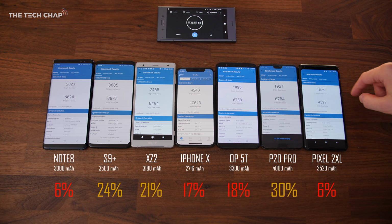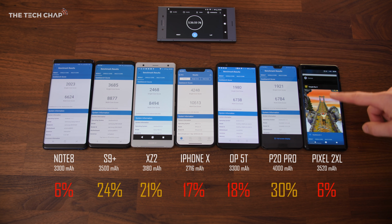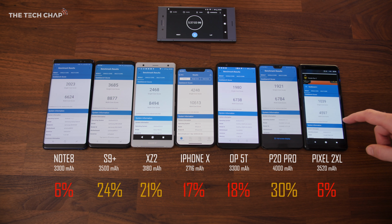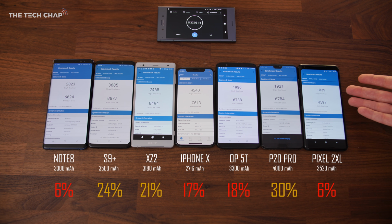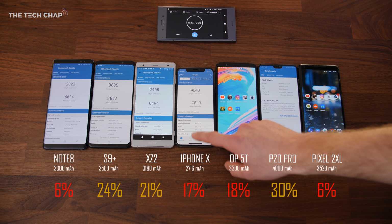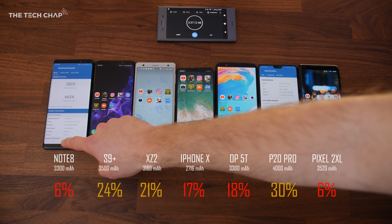The battery's draining quite quick, and it's not getting the benchmark results we'd expect. There's something wrong with my Pixel. Hopefully a factory reset will fix that, but perhaps take the Pixel 2's results with a pinch of salt for this test. But the S9 Plus, the XZ2 and the P20 Pro are all performing really, really well.